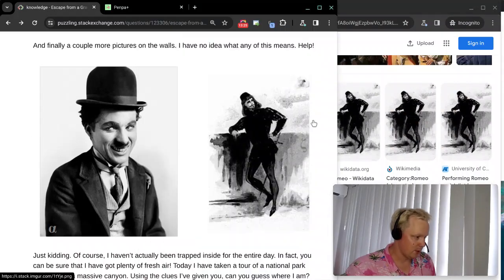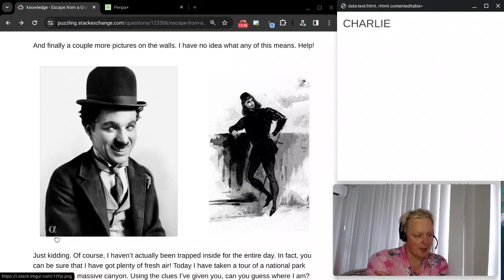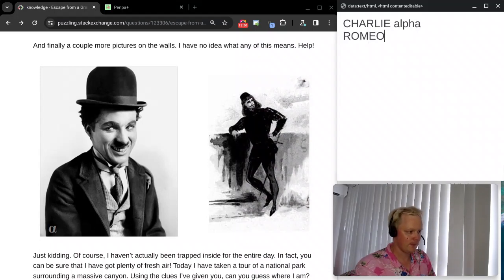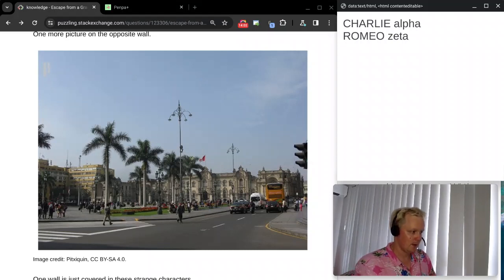So let's write down what we have here. So here, where's my notepad now? So here we have Charlie, and that picture has this symbol here, and this symbol is the Greek letter alpha. So we're going to need this one as well. Obviously, this is not a coincidence that they all have Greek symbols. There's a zeta over there. So Charlie and alpha. Then we have Romeo and zeta. And then we had this Lima picture, which does that have a Greek letter? And it does, beta over here. So Lima has a beta.